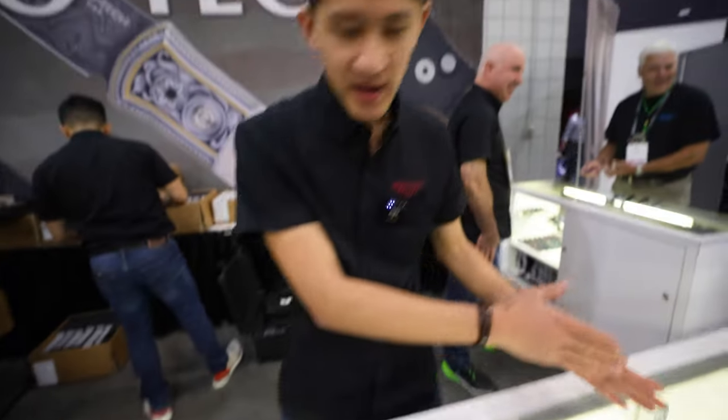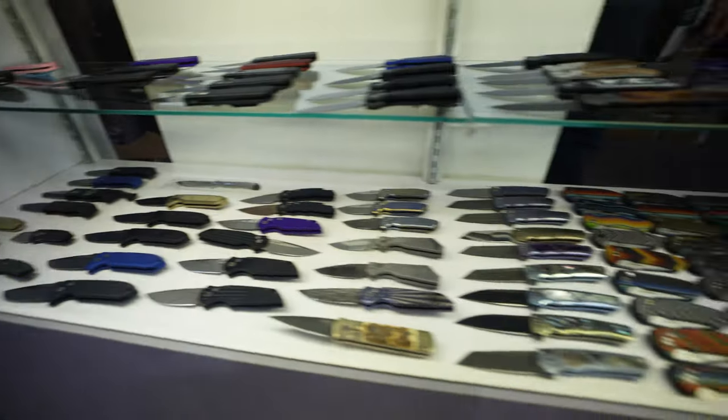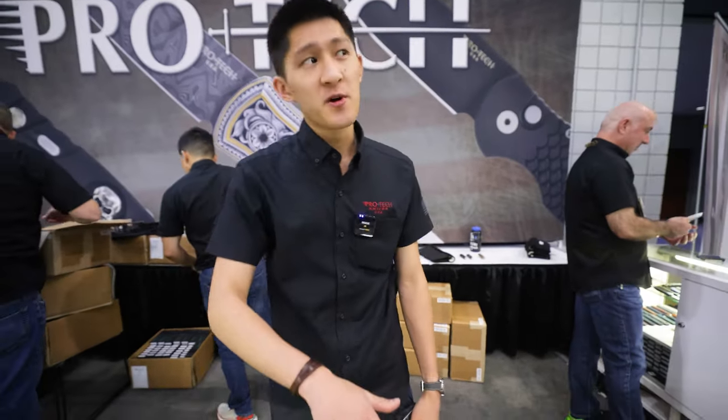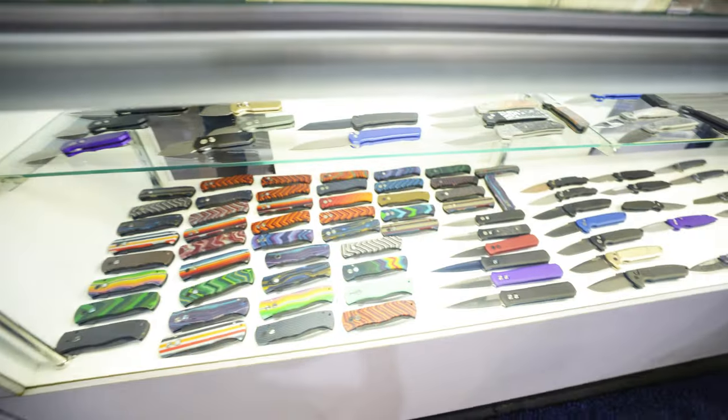And this is just a very small handful. If you look through the case, you can see three cases full of a ton of different Protechs. Check this out, guys. Yeah, there's just knives on knives. Of course, these are going to be gone ASAP once the show opens. If you've never been to a Blade Show Atlanta, it's the show to go to. There's so many places here, not just for Protech, but for a lot of our friend companies here as well. We're glad you stopped by.